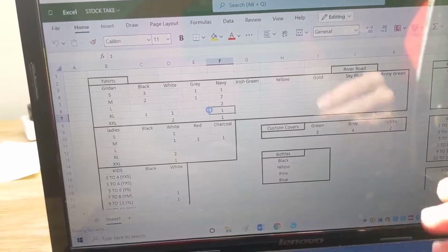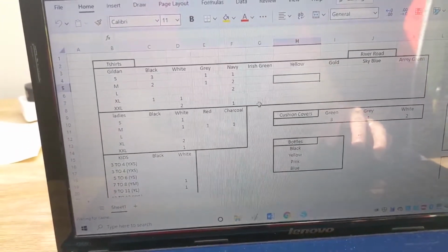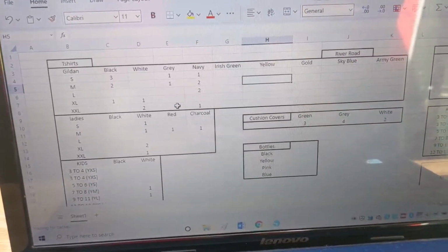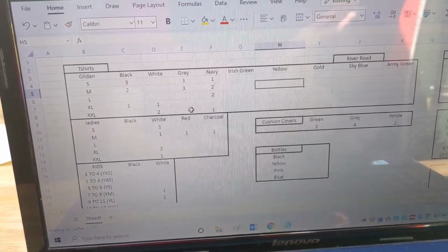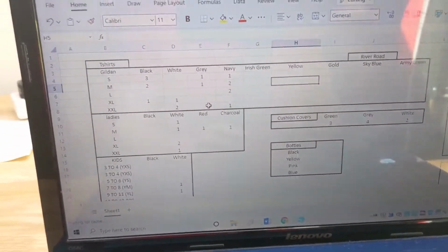Delete that. Delete. There we go. And that just keeps my stock check accurate, so that next time I get an order, someone says, you know, have you got a black small? I know I've got a black small. If someone asks for a navy extra large, I know I haven't got one.